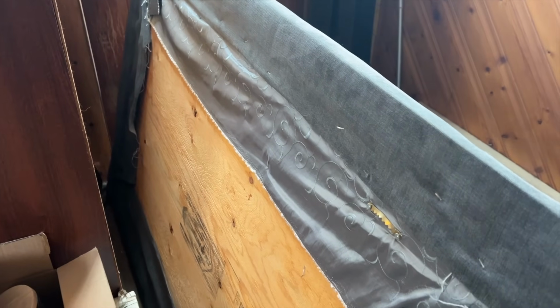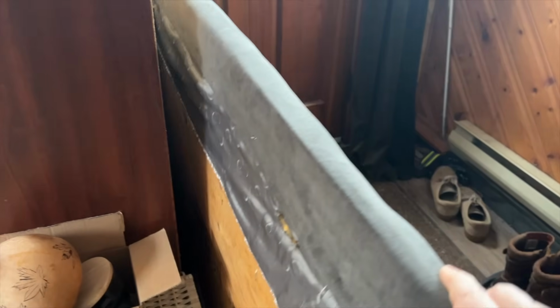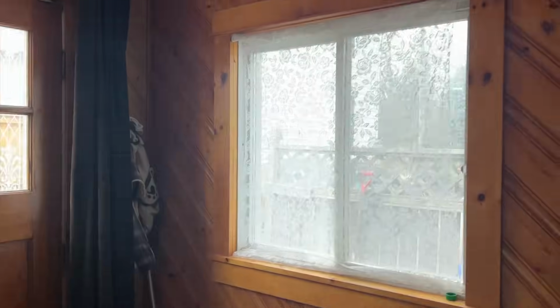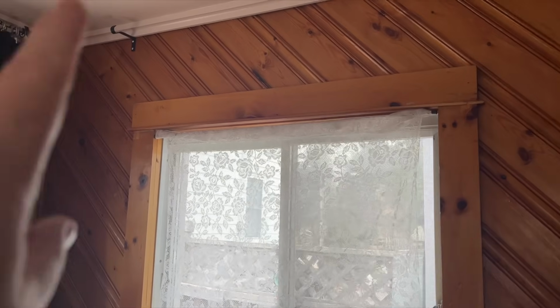So we're blocking the window. What are we blocking it with? This old headboard. So this was a homemade upholstered headboard, and I'm going to use the wood from that, and I'm going to put that board up over the window, which we have done before. If you remember, we did this in the living room, which was another window that was not fitting well.